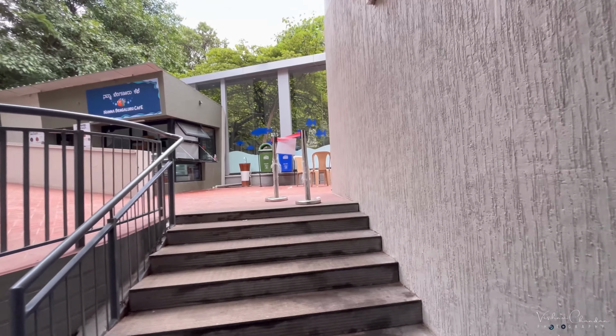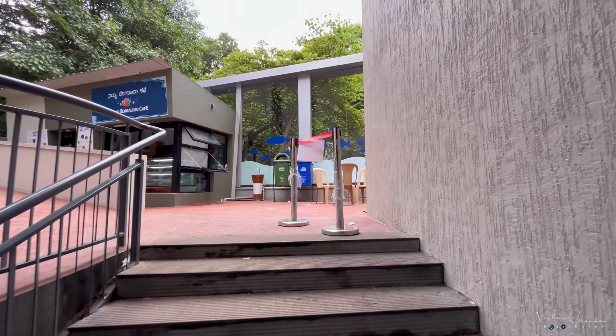That's it guys. Aqua tunnel done. Get the food, let's go visit other fishes guys. So let's go, let's see what all fishes are there. So let's go guys, come on. The ticket price was like 95 rupees guys. Wow, so nice guys. This is saltwater fishes guys.